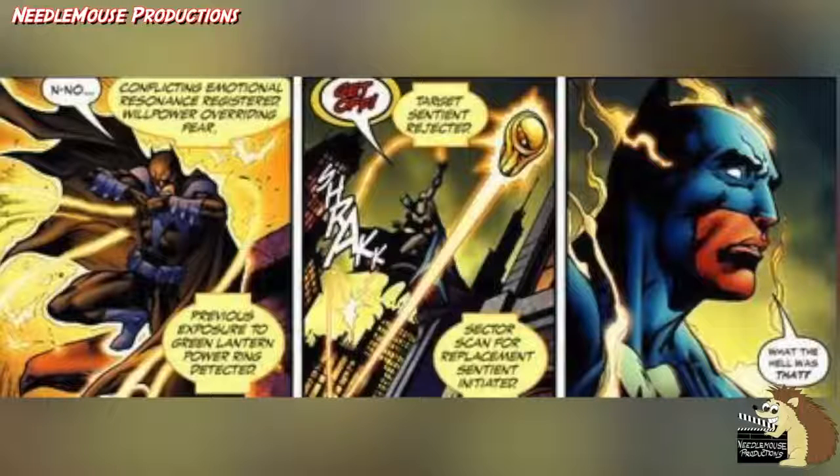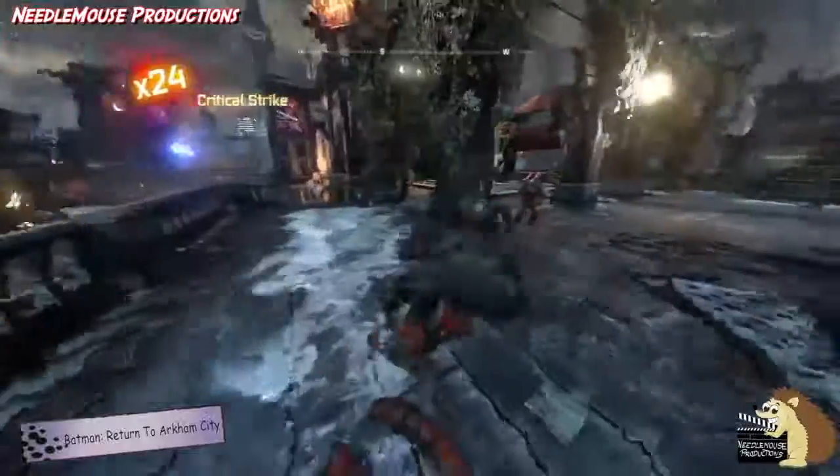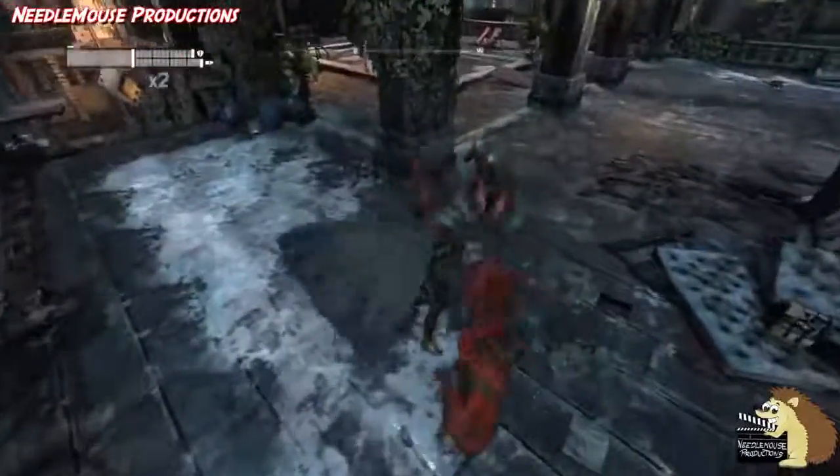However, after merging with Batman, the ring sensed both great willpower inside Batman, and that he had previously had contact with a Green Lantern Core ring, and so the Sinestro Core ring rejected him and flew off. Which is a great shame, as seeing him with a yellow ring would have been a great story to read.